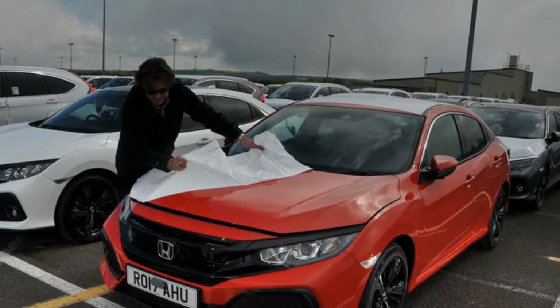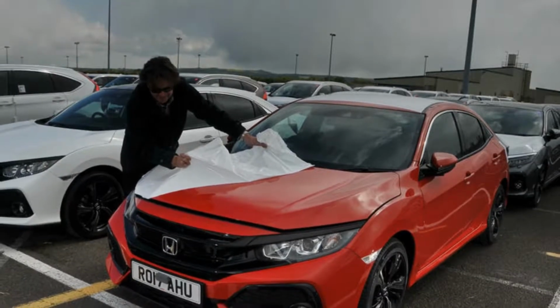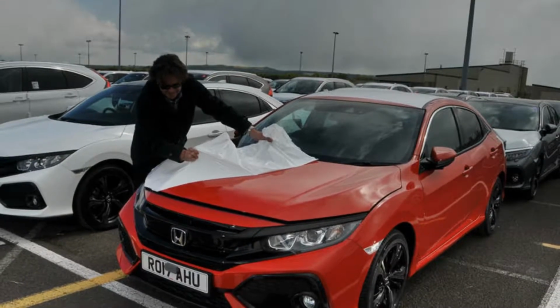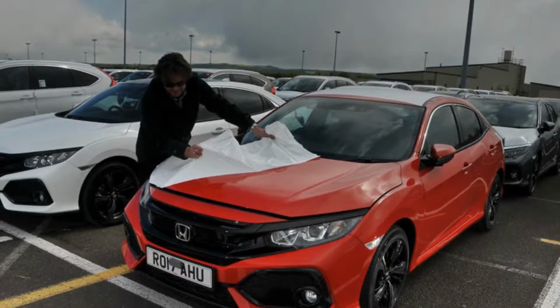Civic long-term review. Why we're running it. Competition among family hatches is fierce, so we have 6 months to find out if the new Honda Civic is up to the task.